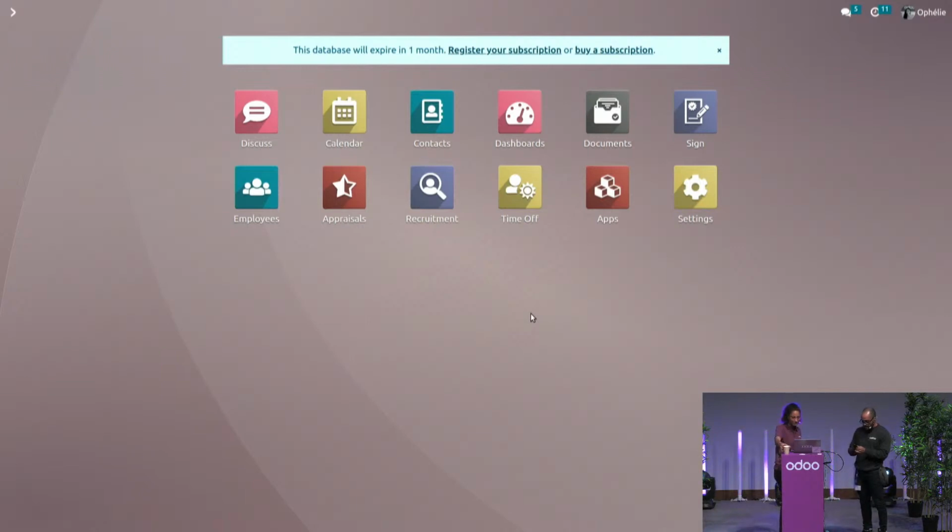Can we assign workplaces to certain access right groups? Absolutely, yes, and this is crucial, obviously, because you don't want everybody to see everything. So of course you can manage the access rights in Odoo. I'm not going to show everything, otherwise we won't have time. But yes, you can set up a certain access right group on different workspaces.